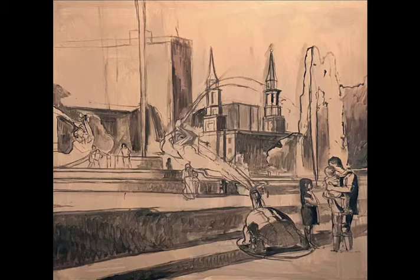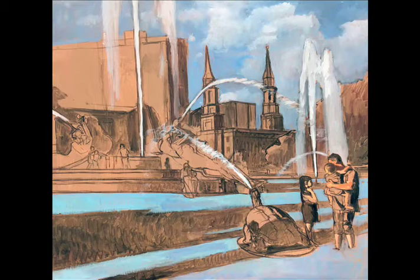Okay, the second image is where I'm starting to work the lights. I'm developing the lights in the fountain and working the overall rhythms and the sky. So I'm developing the lights.